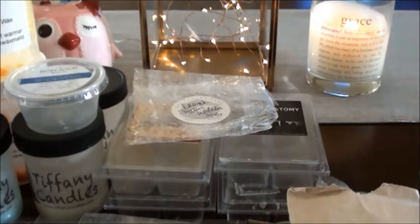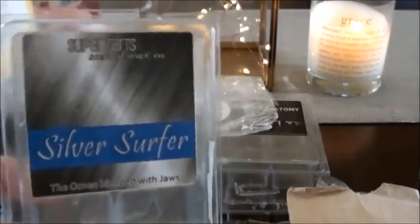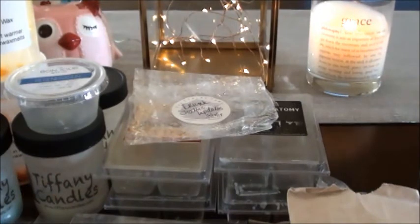Yeah, so I wasn't really loving this one, and I feel like it didn't throw as strong as I thought it should or would. I don't know. Jaws is always kind of a milder scent to me anyways. Omen, however, is always pretty strong. But, yeah, I don't know. I think I burnt myself out on Omen and Jaws, to be honest.